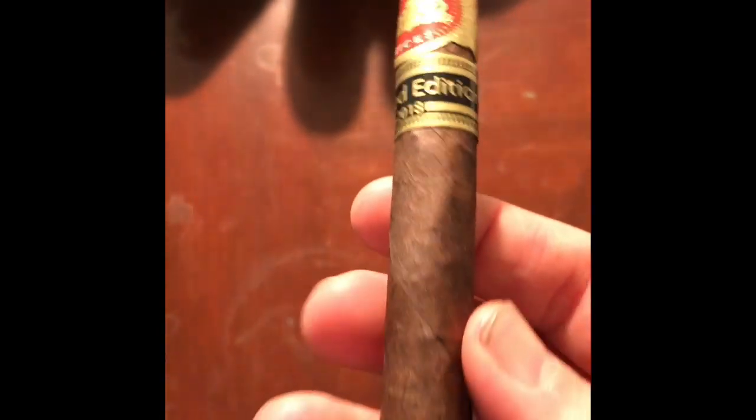It may go great with steak, bourbon, dark chocolate, or a Thanksgiving dinner night. Crowned Heads has done a great job through the years, and this cigar is no exception. So without any further ado, let us smoke this limited edition 2018 cigar, the Crowned Heads 4 Kicks Maduro Limited Edition. Light her up!